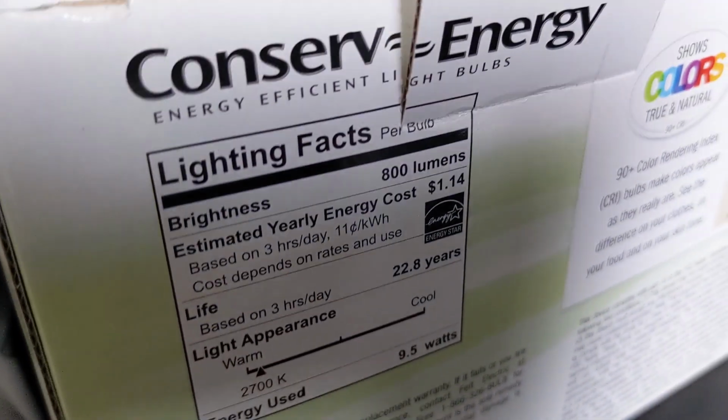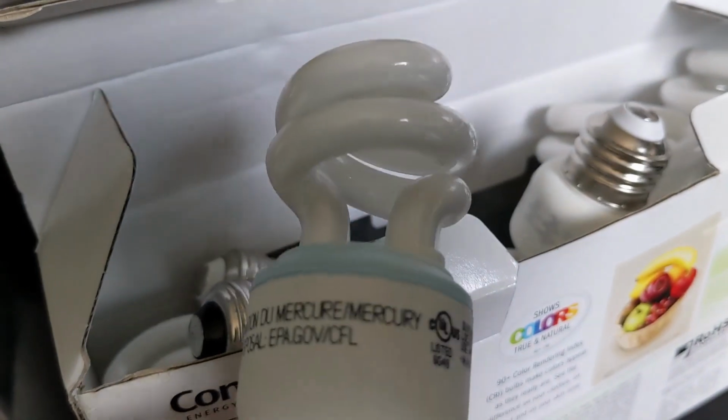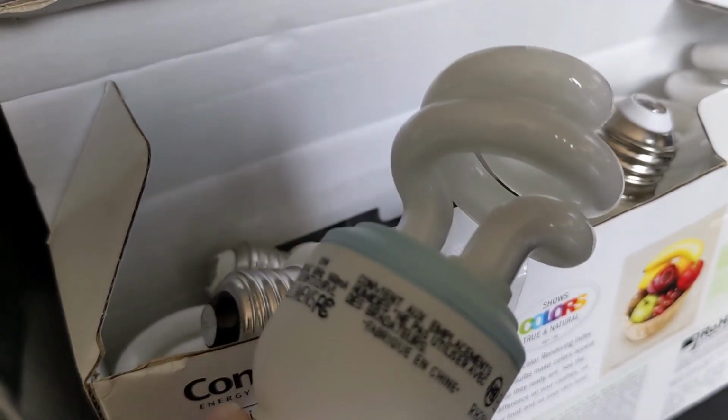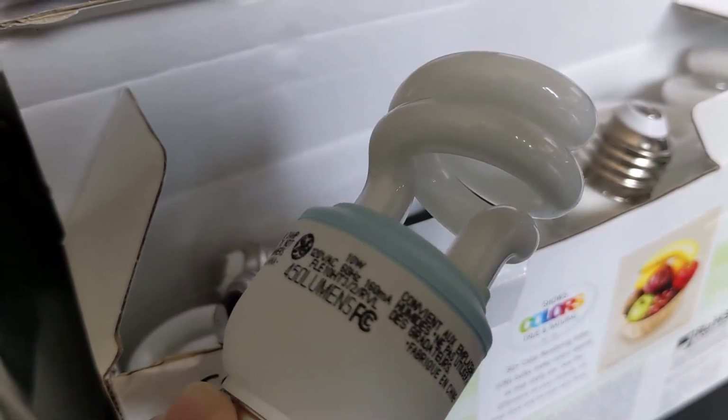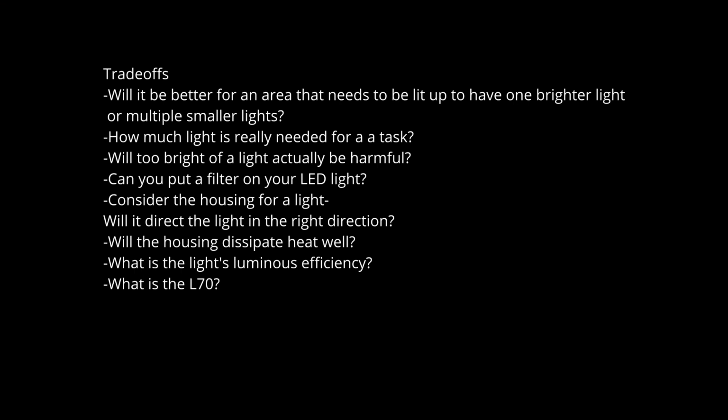Will it be better for an area that needs to be lit up to have one brighter light or multiple smaller lights? How much light is needed for the task, and where does it cross that line of being too much light? Is too much light or too bright of a light actually going to be harmful in that task by causing issues with sight?